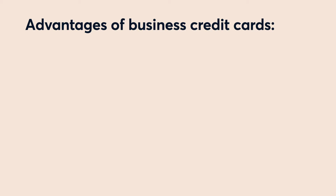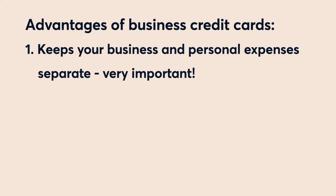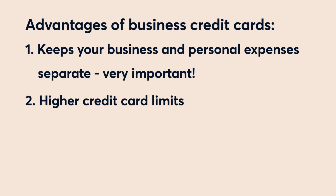With that being said, though, there are some pretty compelling advantages to using a business credit card. First, it allows you to keep your business expenses separate from your personal expenses, which is a critical part of both building a strong business credit profile and protecting your personal credit score. Next, credit card limits on business credit cards are typically higher than comparable consumer cards, making them a better fit for paying business expenses.